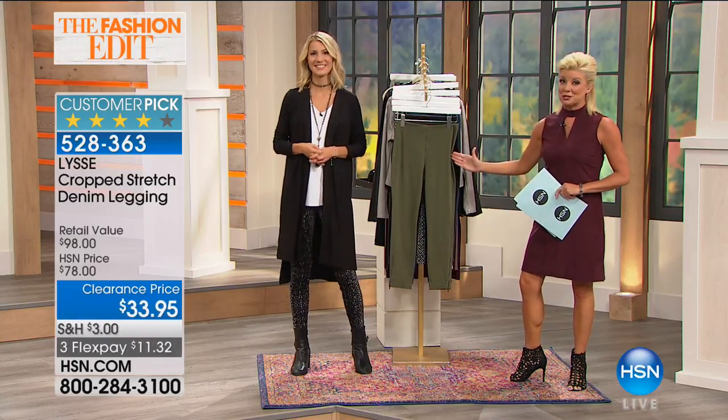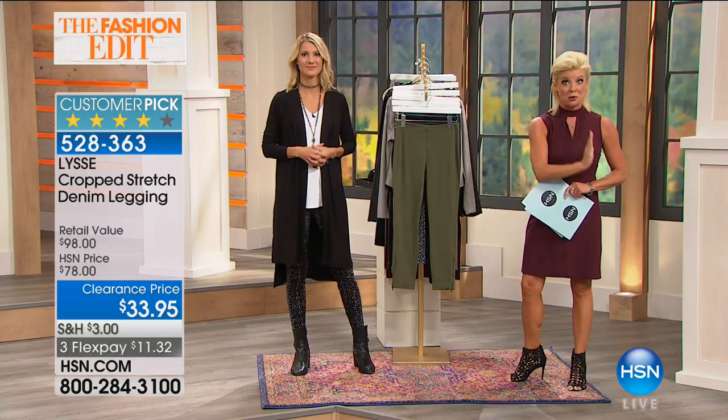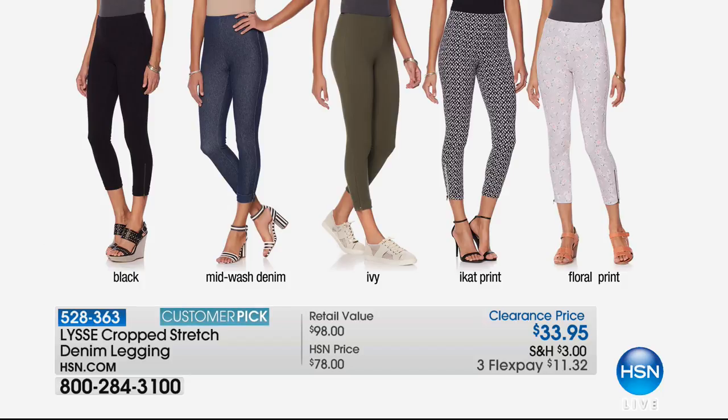Let me quickly go through colors, because I know we're starting to get extremely limited at this point. Extra small through extra large. We do have your 1X through size 3X. The hand on these is so fantastic, and we'll talk about that fabrication in just a minute. But here's what's currently available. We have your black, we have your mid-wash denim, we have that ivy green that we saw Jen wearing. You're going to see the ikat, that beautiful ikat print on Kenya. We have a perfect floral print with that soft gray background. I believe we still have all of them. Yes, okay. But not for long.